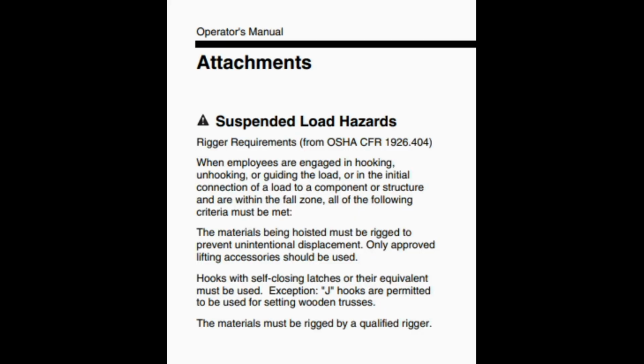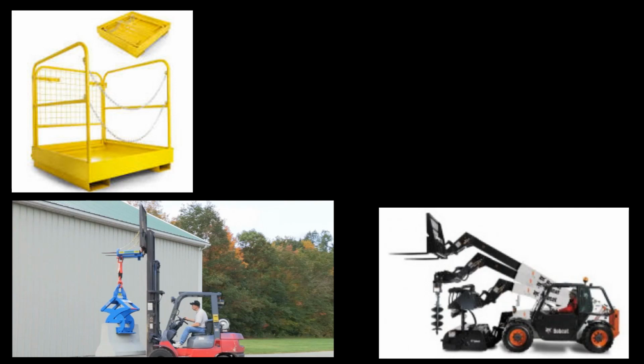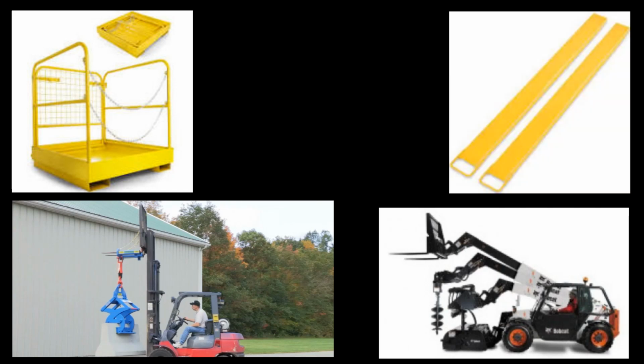Some of your forklifts may reference OSHA 1926-404, talking about suspended loads, but that is only for hanging something off of a jib, not hanging crap off the forklift however you want to rig stuff up. You cannot just hook random stuff to the forklift and let it dangle below it. You would have to hang it off of a jib, and we're not covering that training in this class. This training is not going to cover using a man basket, nor is it going to cover using attachments, nor is it going to cover using extension fork. All of these will have additional training.